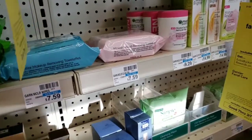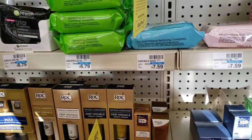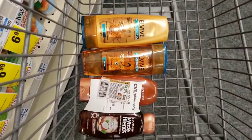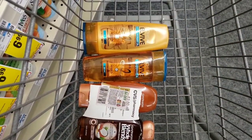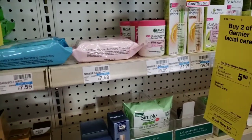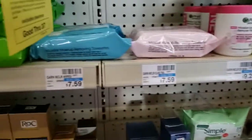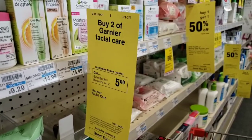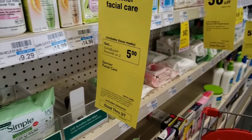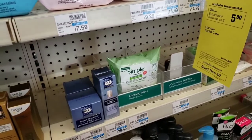Okay, so while I was waiting in line, I decided I'm going to go ahead and add a little bit more to this transaction. My total out of pocket was going to be $2, and I was going to be getting back $1. But I don't have $2 in extra care bucks, so we're going to add to this deal a little bit. The Garnier products are buy 2, get $5 back in extra care bucks. And I'm not sure how this is going to go. I'm going to test this out.